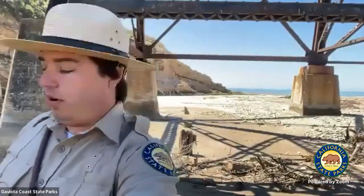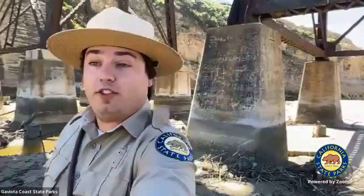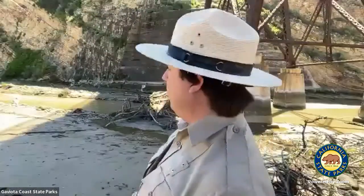It's 811 feet long. It's the final link of railroad between Southern and Central California, which is pretty special, especially when we talk about our history and our historic sites. Now, that's one of our historic features here along our coastline. Might also see our waterways too.